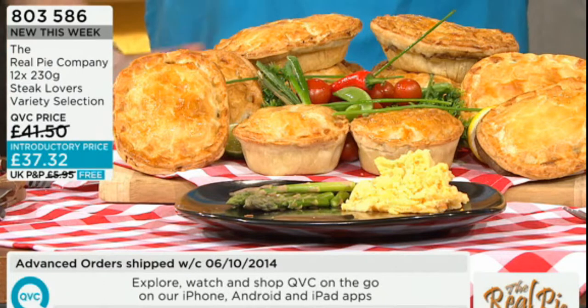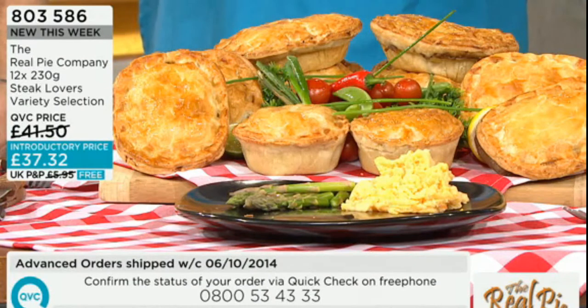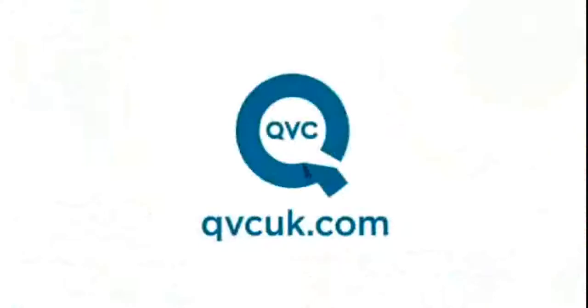You're going to be spoilt for choice. Do you want me to tell you what they're going to be? Why not? Go on, you're tempting us further. You're going to have your lovely steak and Guinness, 2 of those, 2 steak and kidney, 2 steak and field mushroom, 2 meat and potato, 2 steak and merlot, and then 2 peppered steak. My favourite. No, you know, they're my favourite. Scrummy. £37.32 and free postage and packaging. We're celebrating, of course, 4 years of the Real Pie Company here on QVC.